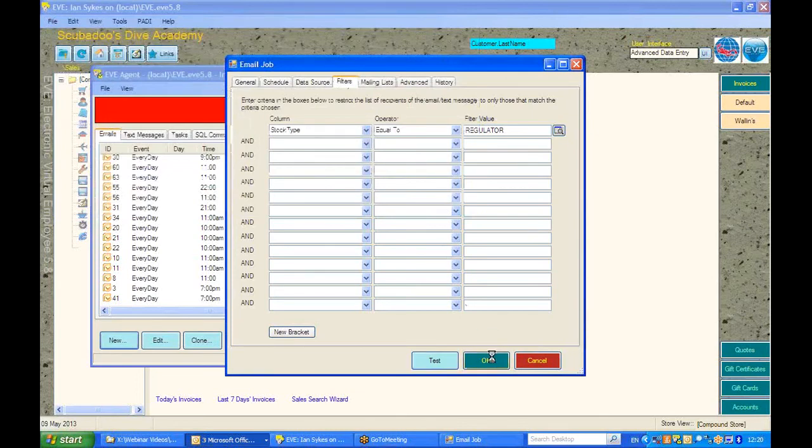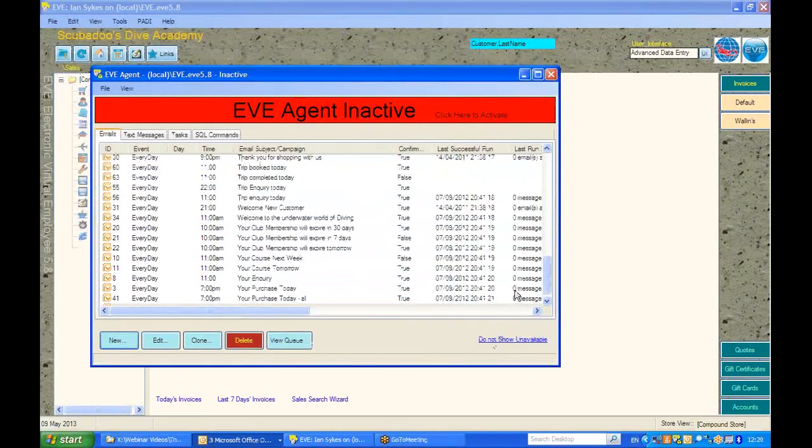I can now hit OK. I have saved that job into the Eve agent, and once I make the agent active, as I do after any time I've added a new job, simply by hitting click here to activate, that will now mean I have a job that runs every day of the year, regardless of where you or any other member of your staff are, informing your customers of when their regs are 30 days away from needing a service and providing excellent customer service to your clientele.